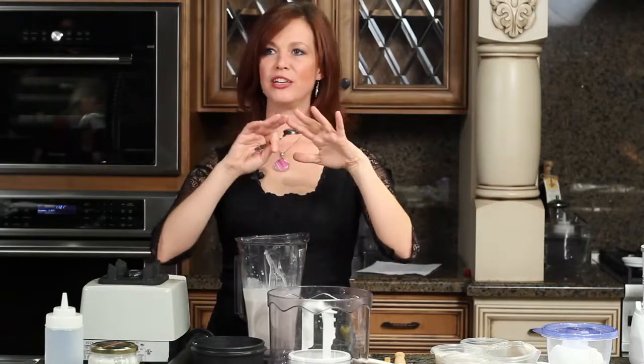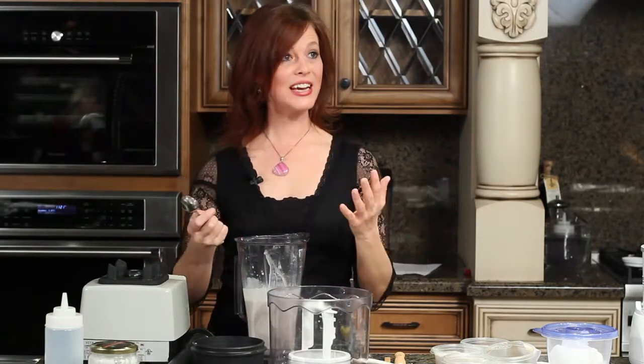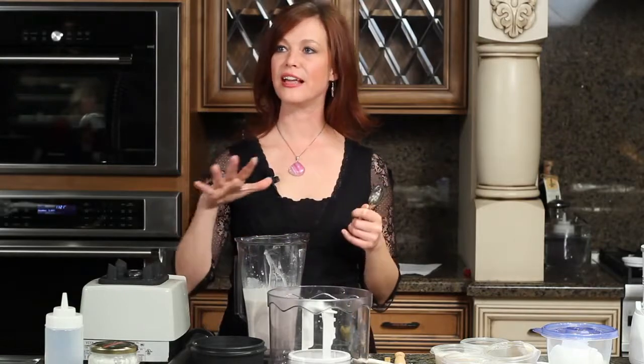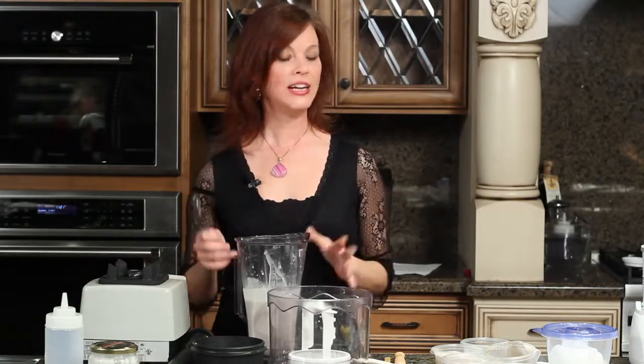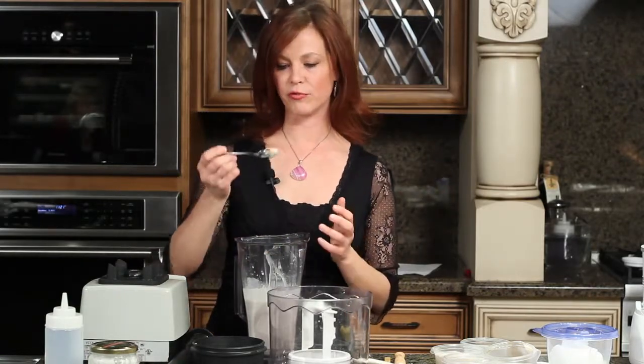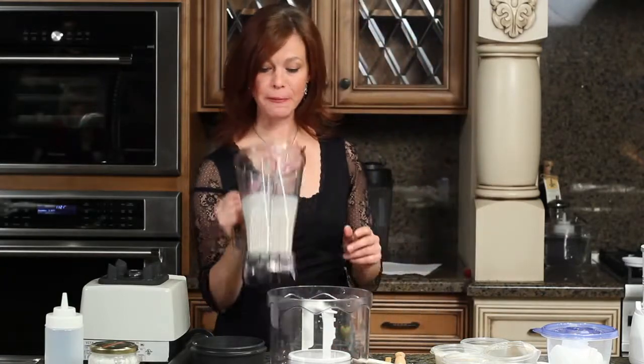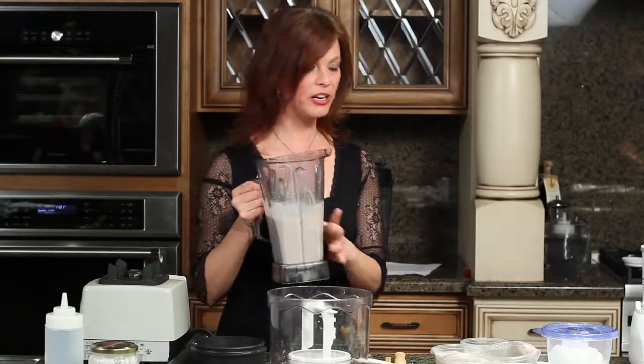So you can start out with the base recipe and then taste it. See if it needs a little extra salt, or a little extra honey for sweetener, a little extra vanilla. You can tailor these recipes to work for you. Just make sure you taste it before you finish it off. Yummy. Okay, so it's very good and it's very smooth and very creamy.